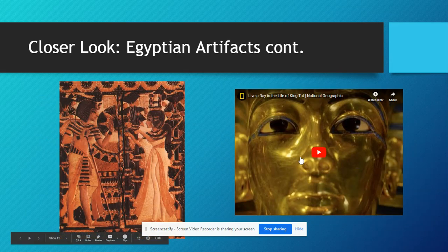This right here is about King Tut, and what you're seeing here is a gold mask. They call this the death mask. So this would have been placed over his mummified body. And as far as I know, it's the only one that's ever been discovered. King Tut's tomb is part of what makes him so famous. He was only a boy king that lived for a very short period of time. He didn't really do a lot of incredible things.